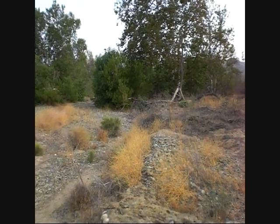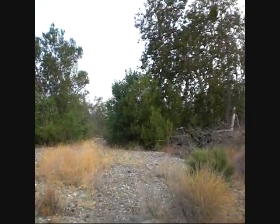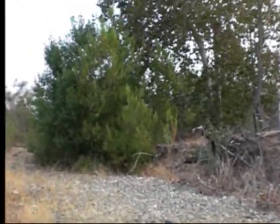Now I know that there's something in the brush right there. I didn't have time to put a camera on a tripod, so this is a handheld situation. But there it goes. Yeah, it's a deer. Every time I come out here, it seems to get a little more creepier.